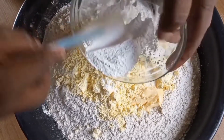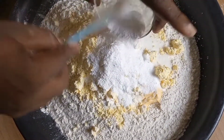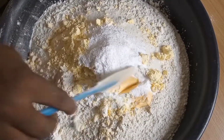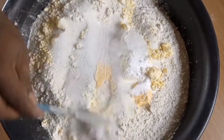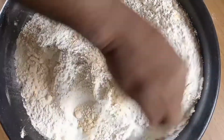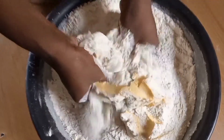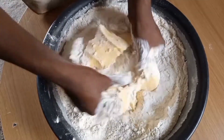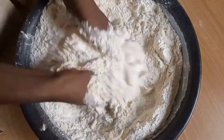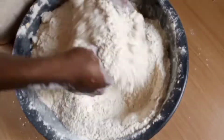Okay, a tablespoon of baking powder goes in. 1 tablespoon of powdered preservative goes in also. A lot of you used to ask me what kind of preservative I use. It is calcium propionate. It comes in different brands and any brand at all is okay. There are brands such as Dependox, Omega and many other brands. Just feel free to pick a brand of your choice.